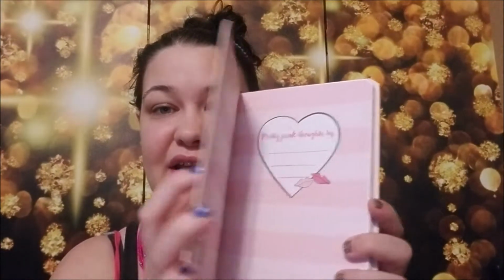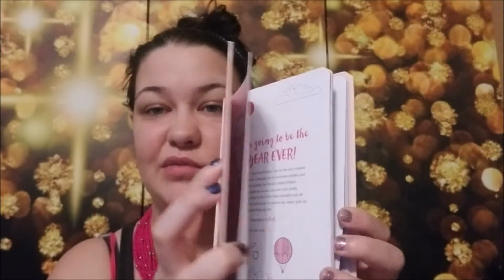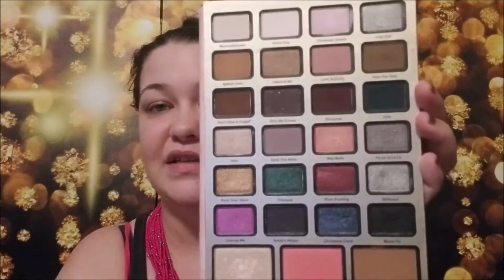This came with the palette holder here, your little holder set. It also came with this planner right here, which always has looks every single month, which is what we do. We do the look for the month. And I never sneak peek, so I have no idea what the look that we're going to do today is. And then it came with the palette. So this is the Best Year Ever 2018 palette. And this is what it looks like.